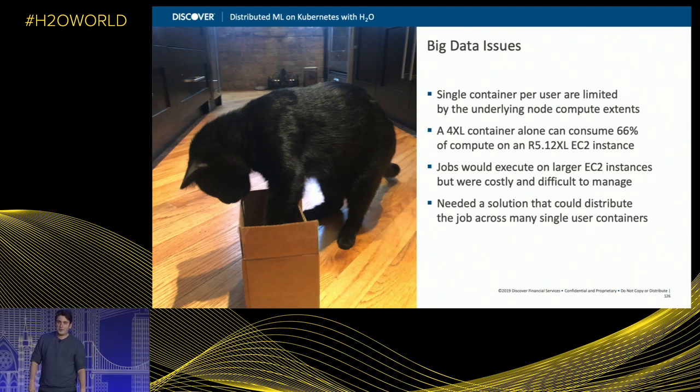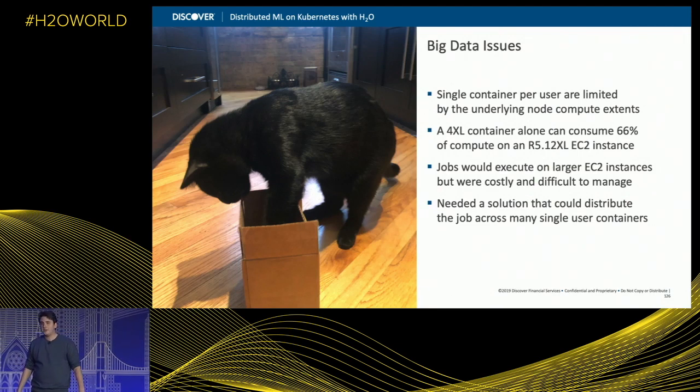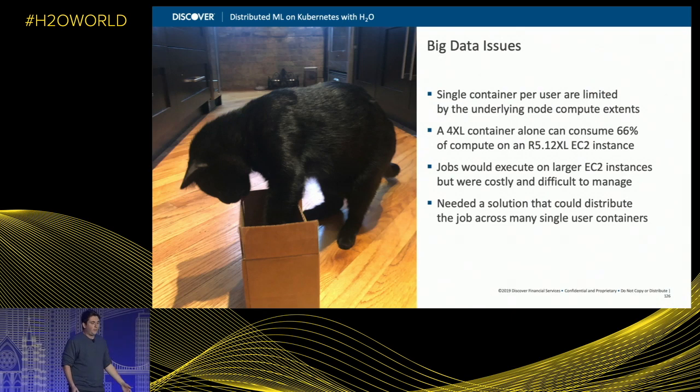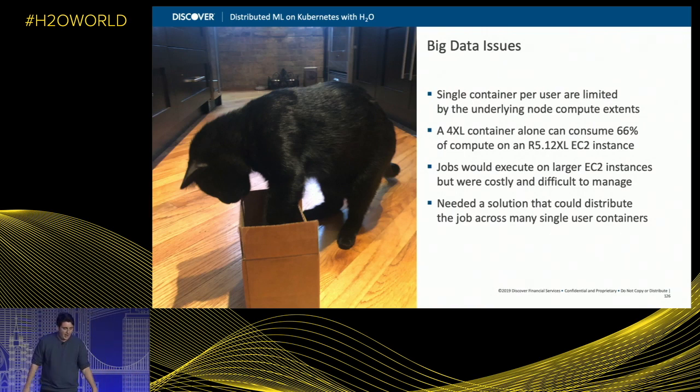So the idea is for the majority of the users, our data scientists and analysts we onboarded to AirMine, the sizes from small to 4XL worked great. But then we started onboarding some big data users. These users had files in the size of 100 gigs. So of course, 400 gigs of data can't fit into 200 gigs of memory. So we needed a way to scale out this box.